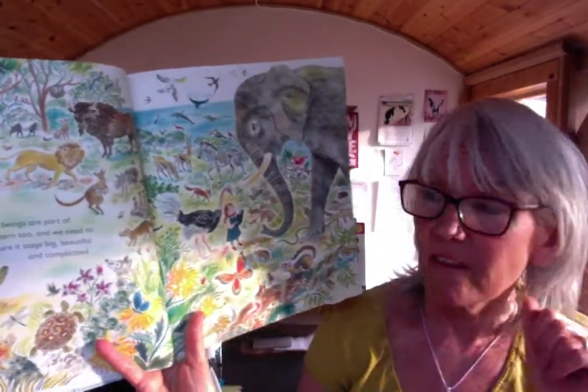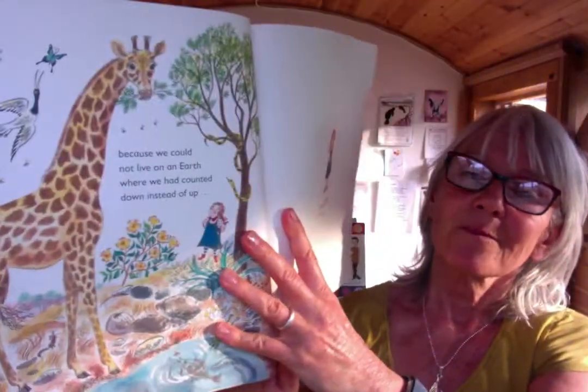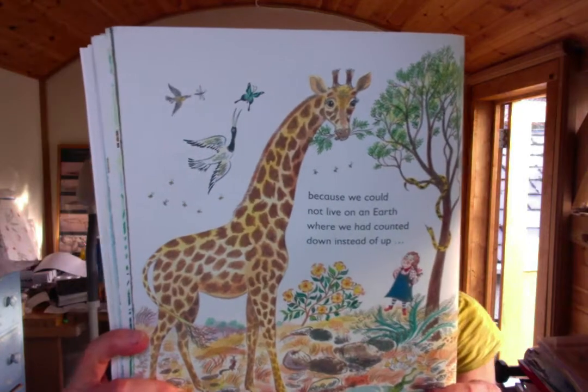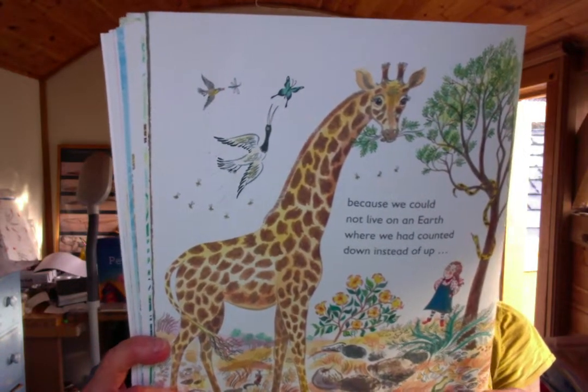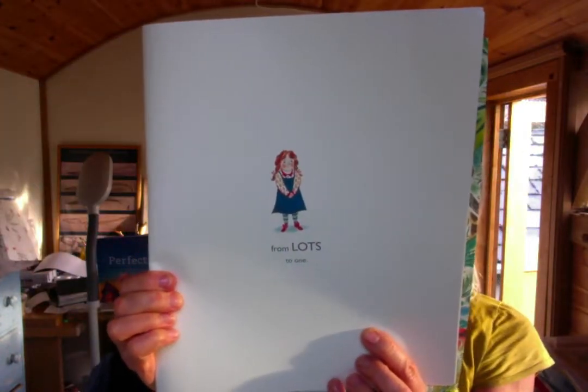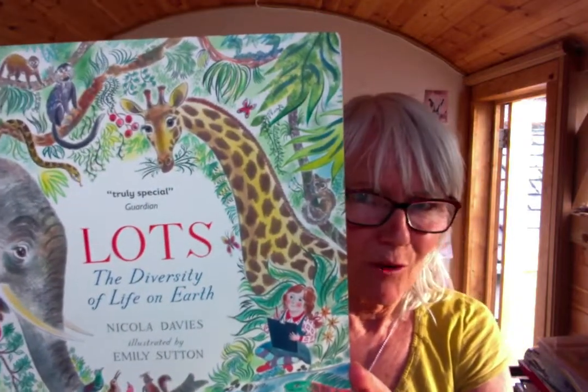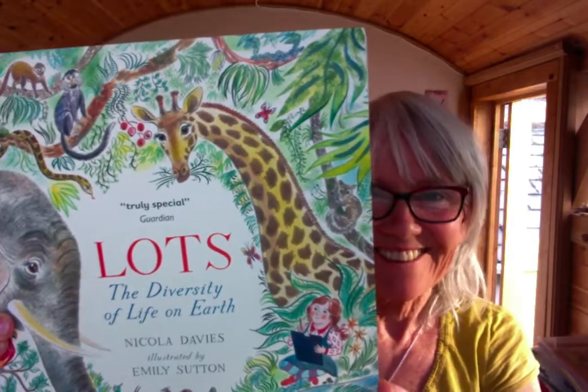Human beings are part of this pattern too, so we need to make sure that it stays big and beautiful and complicated. Because we could not live on an earth where we had counted all the way back from lots to one. Nobody would want to live on an earth where there were only humans, and nobody could live on an earth where there were only humans, because we depend on this biodiversity. We need there to be lots and lots and lots of living things on our beautiful, gorgeous little planet floating in space.